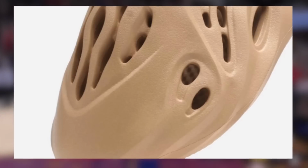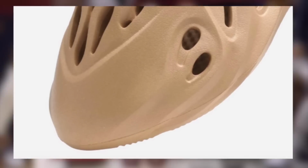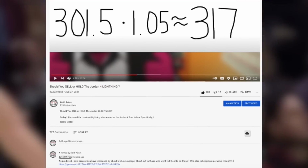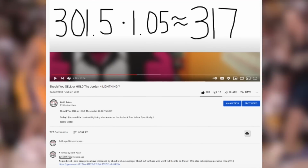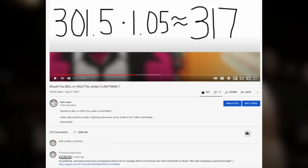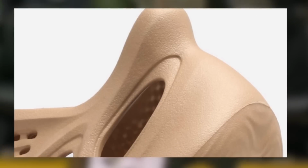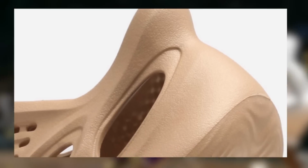That 10% isn't always the case, where we see less than a 10% increase. A recent example of this was on the Jordan 4 Lightning, where in my video I mentioned we would likely see only about a 5% increase, and that's precisely what we did end up seeing following the US drop. And of course, since then, they have dropped significantly in price due to the pairs going into circulation.